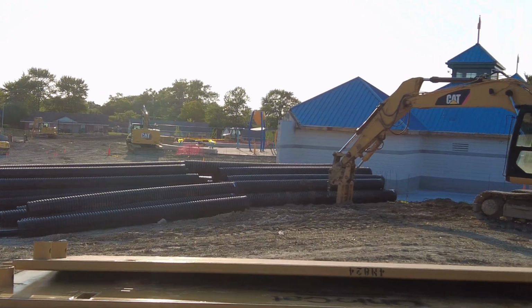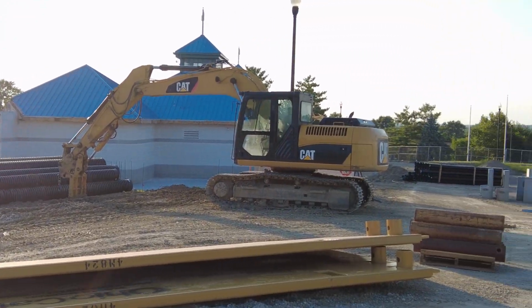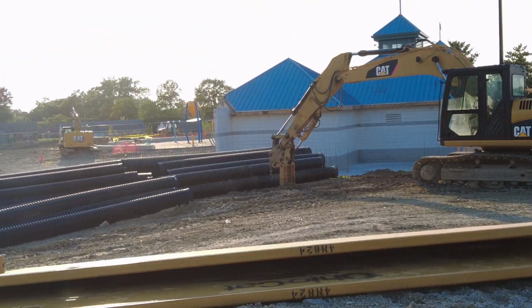Once again, let's do a little zoom in. Get another little panoramic through here, because this is all the further I'm going around this way.